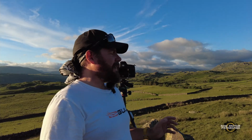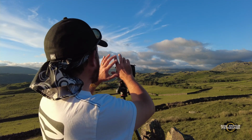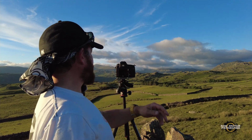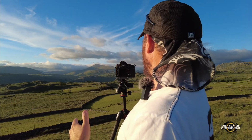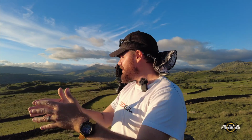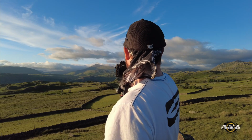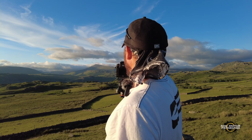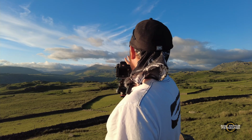So I've zoomed out a little bit now because I'm trying to bring in more of the vista, and I am going to take a panel with this. What I've tried to do is, we've got these nice dry stone walls along the base of the image, so I've tried to line them up in the corners so they sort of act as leading lines into the middle. And there's a little house over there in the middle, which is quite nice, and then it sort of leads you to the big mountains behind.